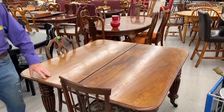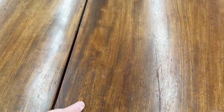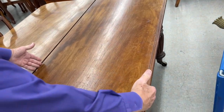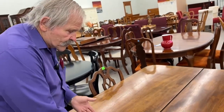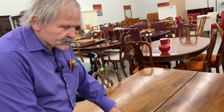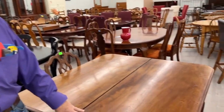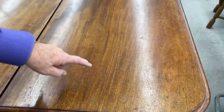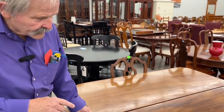Okay, I want to tell you about another table that I bought. This table here has some age to it. It's made to come apart for leaves to go in, but I want to point something out to you. This part of the table right here, and this part right here, that is one board, one single board, not boards put together. This is American walnut, and the tree that this came out of must have been that big around. It's very, very rare that you see a piece of furniture like this, particularly from this era, which I'm gauging to be probably late 1800s, that has single board construction.